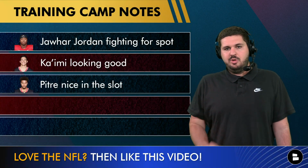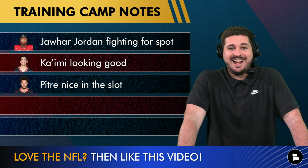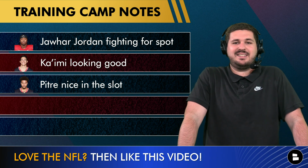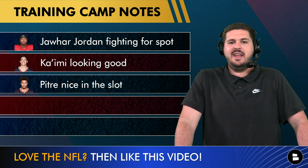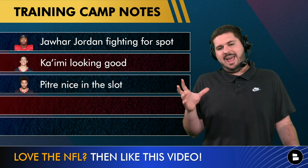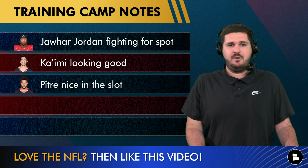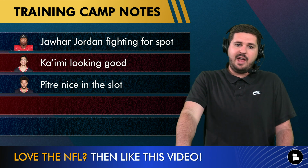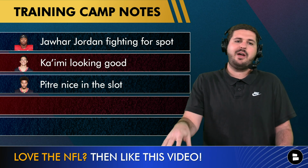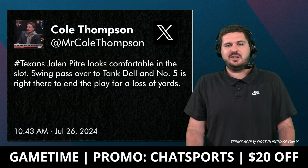Another good news right here, Jalen Pitre. He's been looking really nice in the slot for this Texans team, working a ton more in the slot than he did last year. I think DeMeco Ryans notices, hey, we can't play Pitre on the back end. We really just can't do that. We can't have him be our center fielder. He's got to play up close to the line of scrimmage. He's got to play in the slot more where he feels more comfortable. This coming from Cole Thompson.